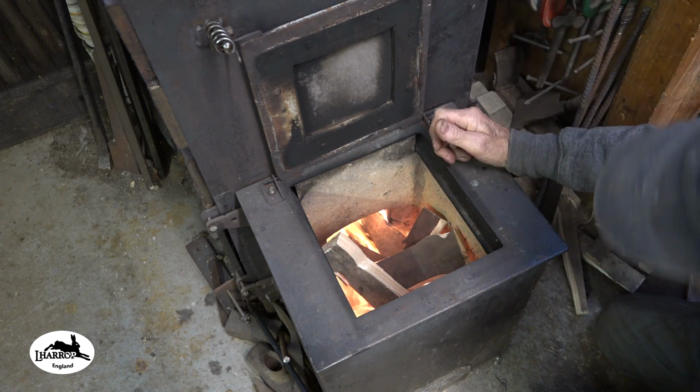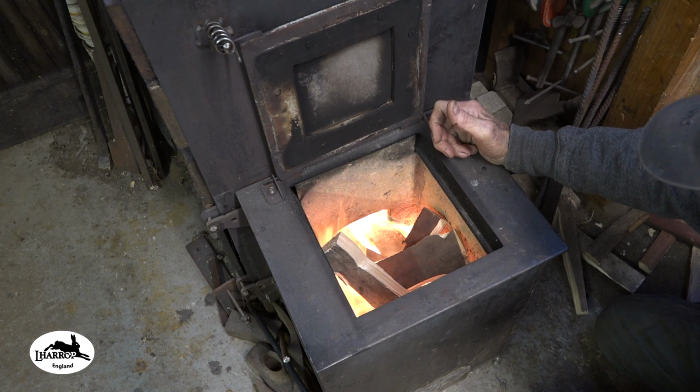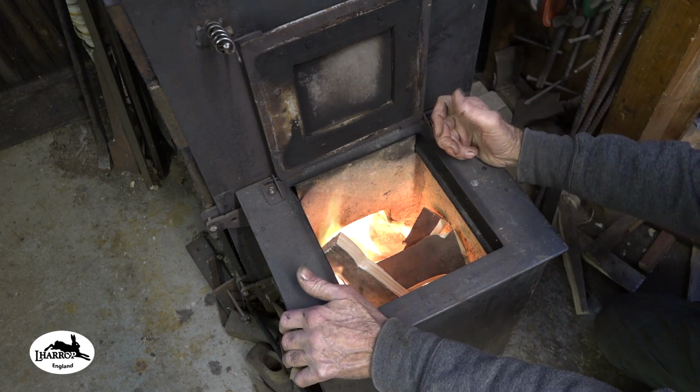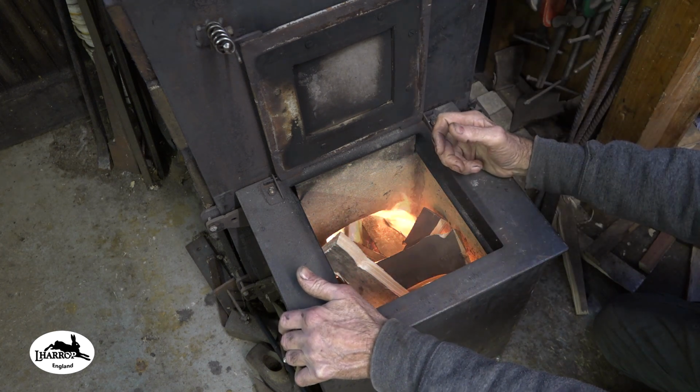I have got logs, but I don't think they're dry enough to burn this year. They'll probably be dry enough next year to burn. As you can see, it pulls very well. It doesn't really give off any smoke into the room. I can guarantee now that the flue is giving off zero smoke at all.